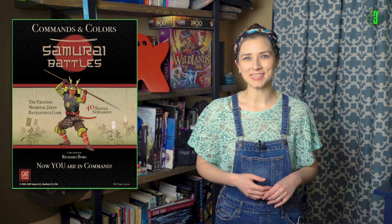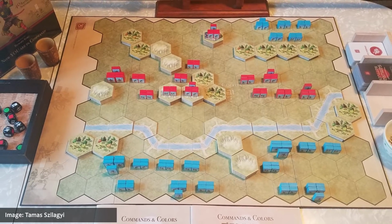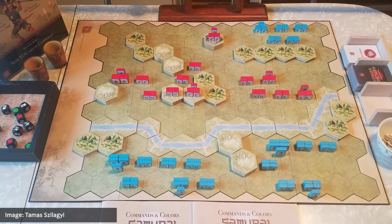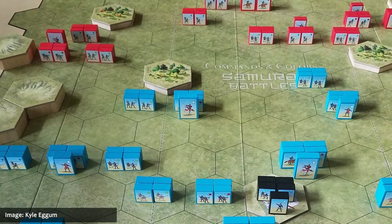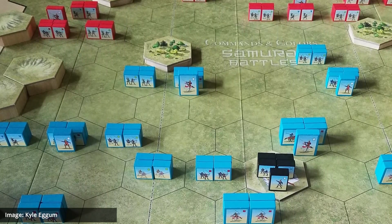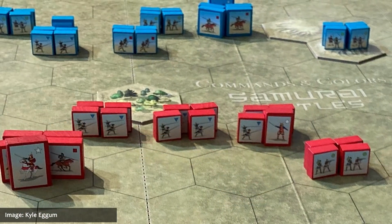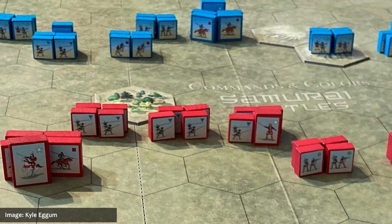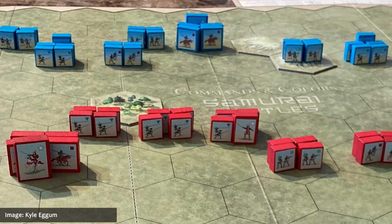Our top 3 begins with one of Matthew's selections, the brand new Commands and Colors Samurai Battles from GMT Games, in which players portray important engagements of Japanese history. The battles, included in the game's scenario booklet, focus on the historical deployment of forces and important terrain features and scale with the game system. The scale of the game is flexible and varies from battle to battle. In some scenarios, an infantry unit may represent an entire clan of soldiers, while in other scenarios, a unit may represent just a few brave warriors. There are no scenarios in which a unit represents a freshly planted sandalwood tree.